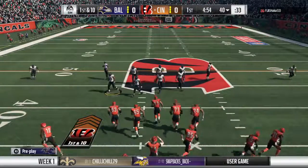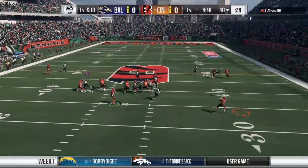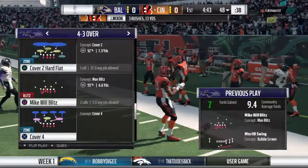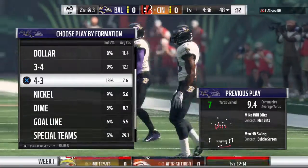So opening drive, 3rd down, they go with a slant. It works. And I'm wondering when the league's going to figure it out, because everyone throws it on 3rd down. You expect pressure, so you want the ball in the hands of the quarterback quickly. It's a 3-step route ordinarily, and you're throwing it where you see the receiver breaking towards you. So it's an inside route. Everyone likes it, and it's executed very well.